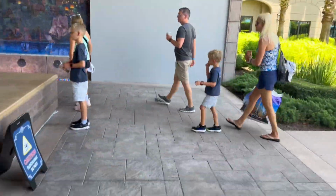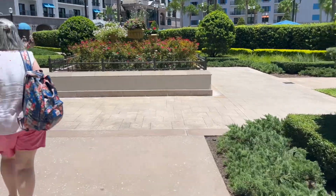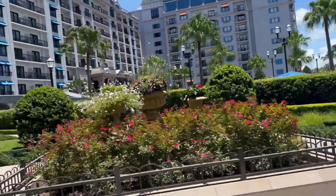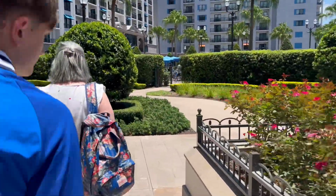Nice fountain. Charlie's a bit colder now. Charlie's trying to soak mum. Nice hotel. Expensive, but looks nice. Anyway, we'll carry on.